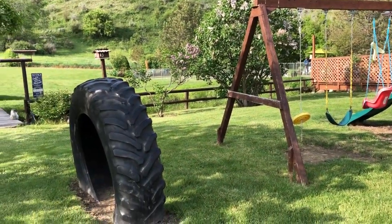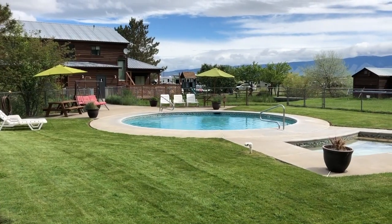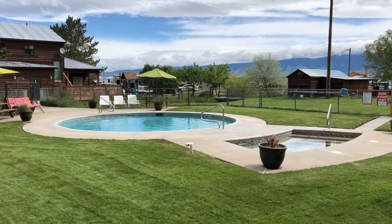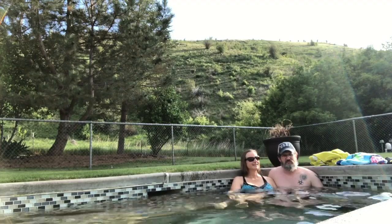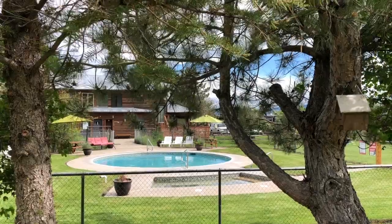But our favorite thing was they have this awesome hot spring pool and hot tub, and the hot tub was really hot. We actually met and talked to several people there, and we spent a lot of time in this hot tub. It makes your skin feel as smooth as a baby's bottom.